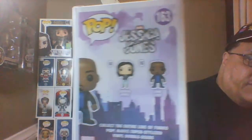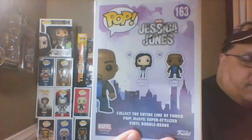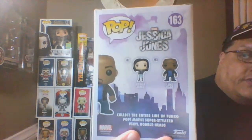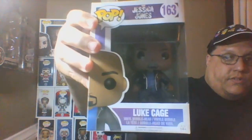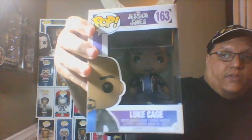This is actually from the Jessica Jones set. It's not from his own TV series. Kind of weird, but so there's 2 Jessica Jones himself. It's fairly plain pop, but still cool. I loved his TV show. I actually even loved the Jessica Jones series. That's where they initiated his character, and then they moved him over to his own series after Jessica Jones ended.